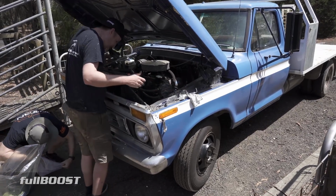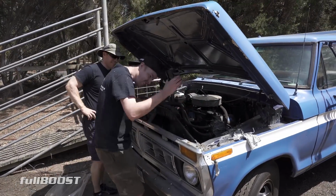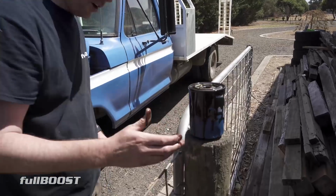I'm 6'2" and I can barely reach into the engine bay. What if you were a midget? Yeah, but everyone in America's got a hoist, dude. A lift, you mean? It's not a hoist, it's a lift.